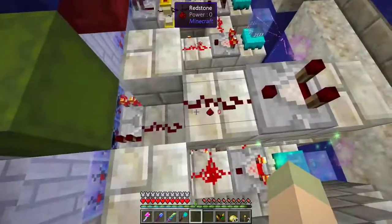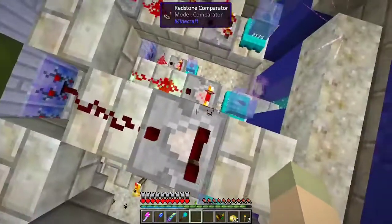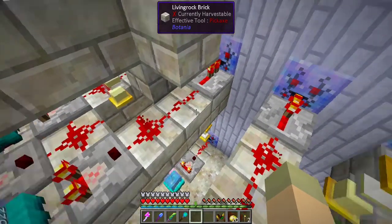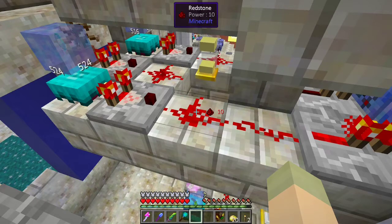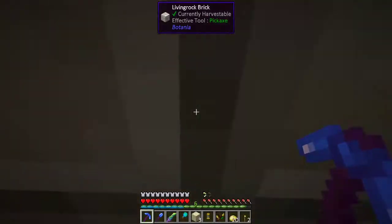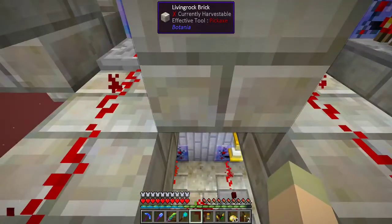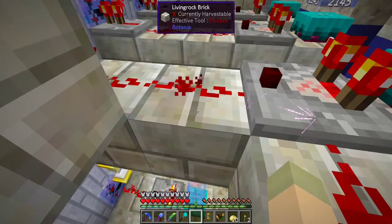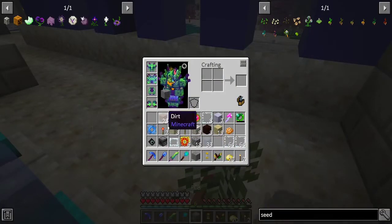And it shouldn't blink up here. Nope. Oh, you shouldn't be blinking there either. Why were you blinking? Why are you blinking? Oh. That's not what we want, is it? It's blinking because it's also changing this comparator signal. I wonder.